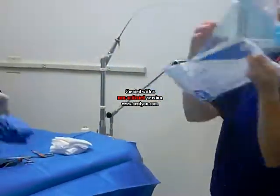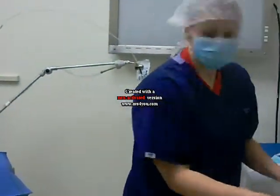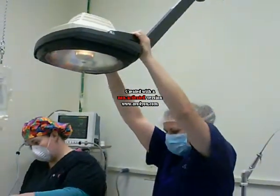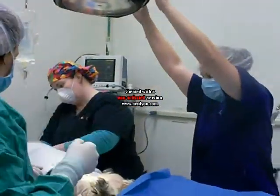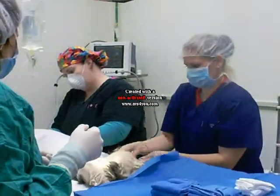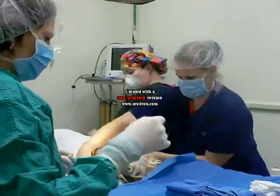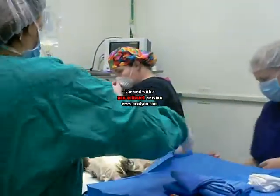Next will be towels. This pack was actually wrapped incorrectly, and it should have had 4 small towels, and instead it only had 2. So later, she'll ask for 2 more towels. Here I'm repositioning the patient and putting the light in the correct spot for the neuter.